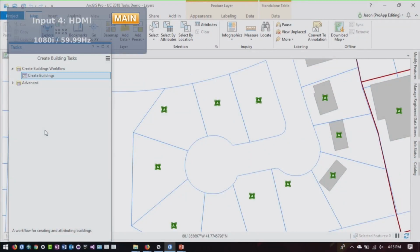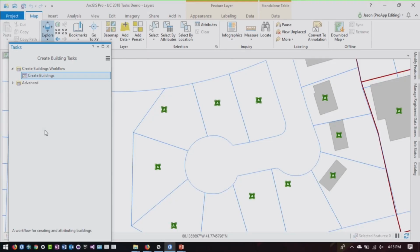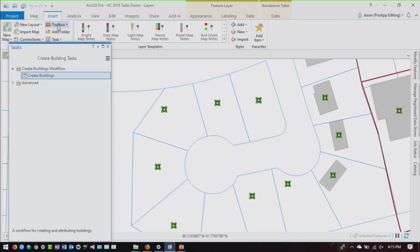Okay, so let's start off just by talking about how to create a task from scratch. You have ArcGIS Pro open and you want to just start creating a task. First thing you've got to do is create a task item. A project can have one or many task items, and then each task item can have one to many tasks. And then each task has its own set of steps. So to create a task item, you would go to Insert, Task, New Task Item.